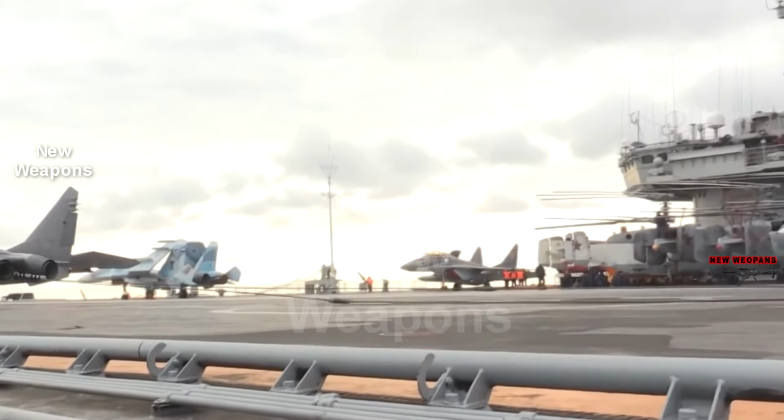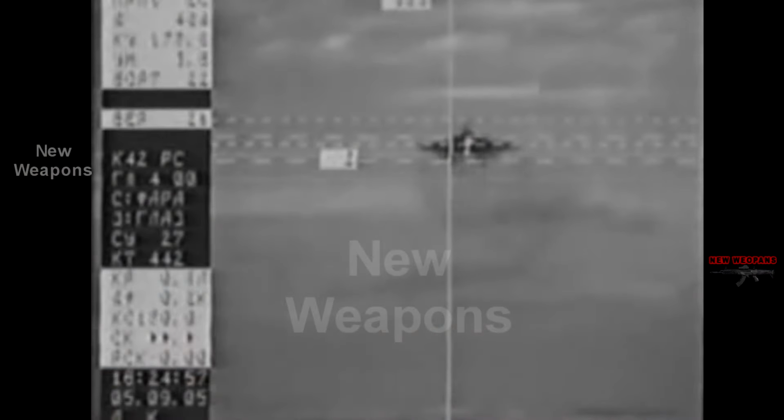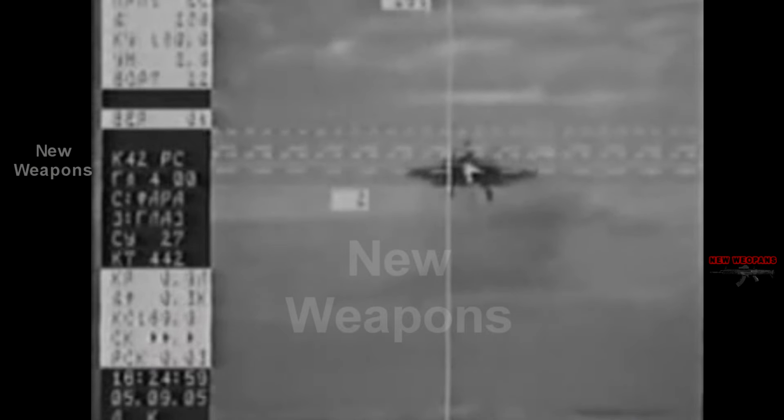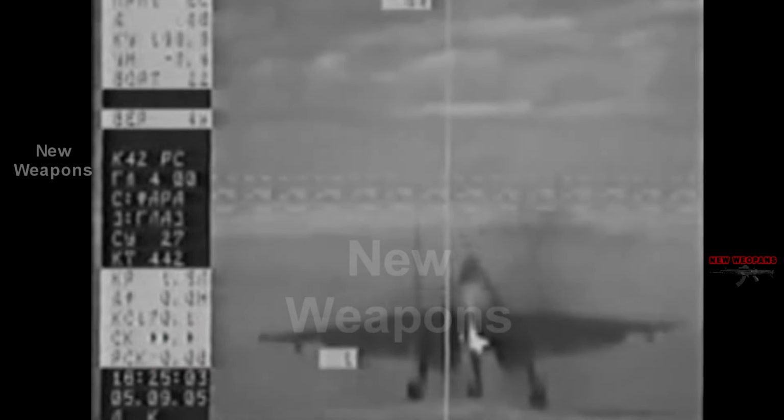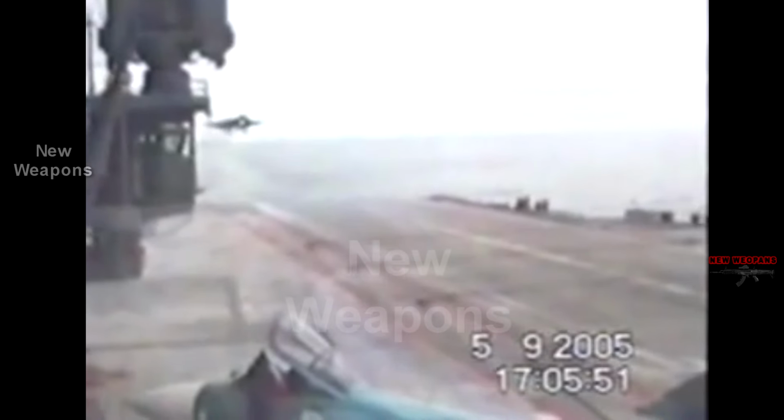While the crew of the aircraft carrier were tidying up the cables, according to one version, while the plane was in the waiting area, both engines failed, and according to another, it ran out of fuel. Then the pilot ejected and was taken aboard the Admiral Kuznetsov by the search and rescue team. Officially, details of the incident have not been disclosed yet.